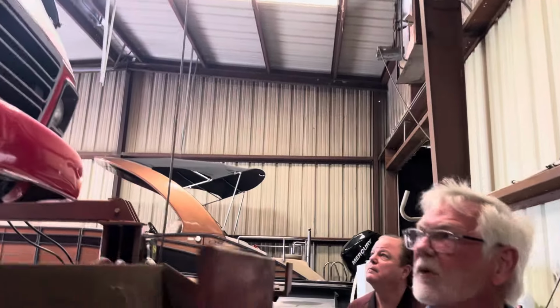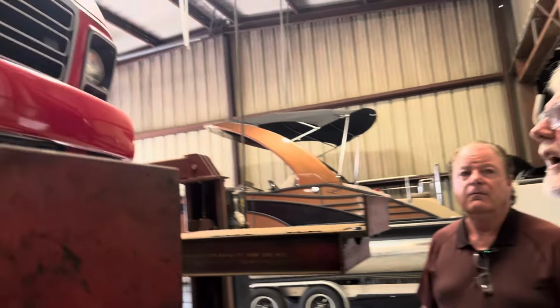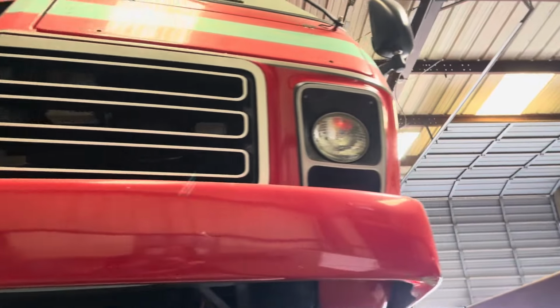Like I said, guys, I've already said it twice. This is what you want to look for. You can call this a barn find, no more than it's been used. That's true. That's right.